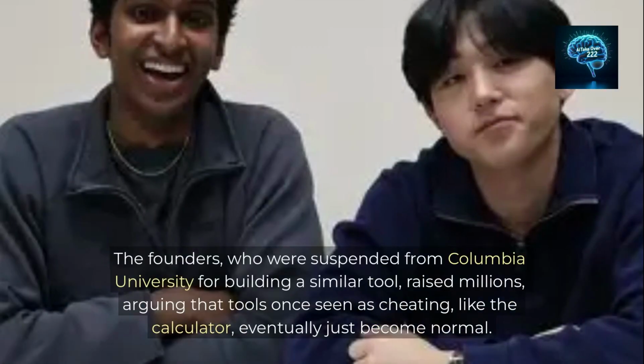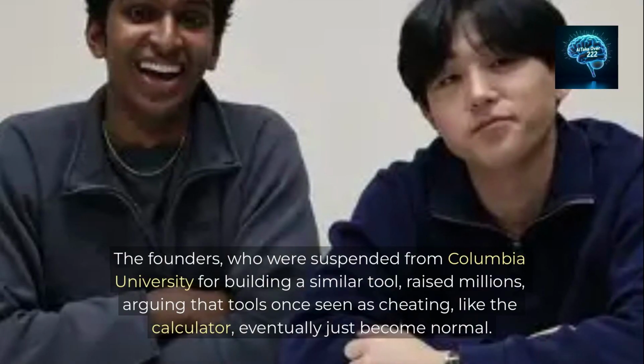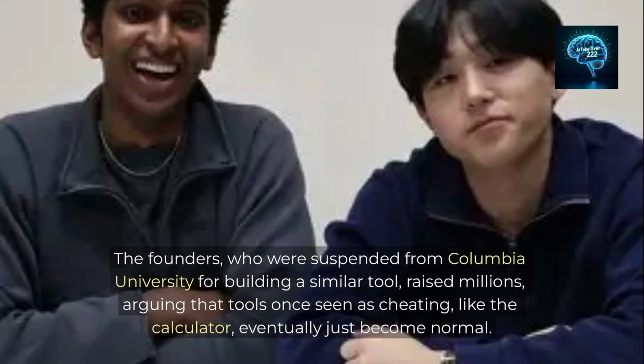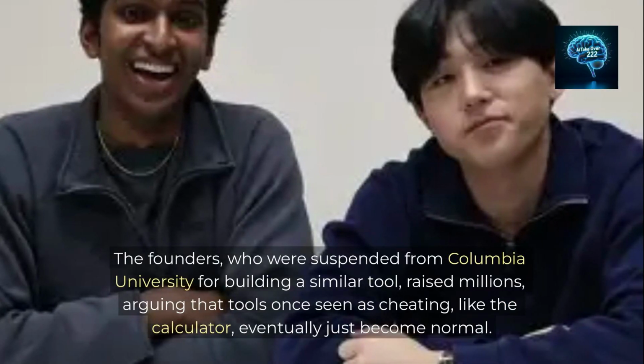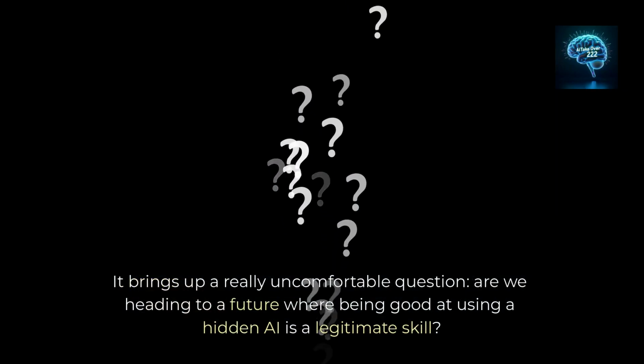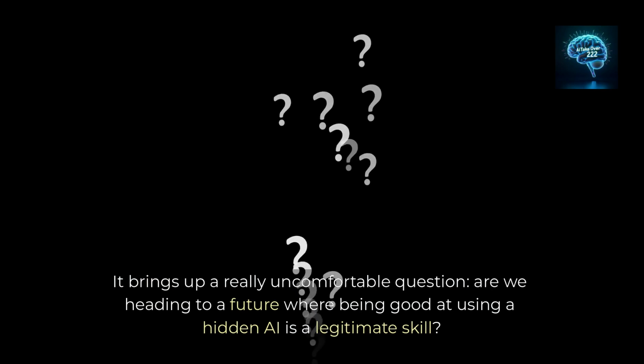The founders, who were suspended from Columbia University for building a similar tool, raised millions, arguing that tools once seen as cheating, like the calculator, eventually just become normal. It brings up a really uncomfortable question. Are we heading to a future where being good at using a hidden AI is a legitimate skill?